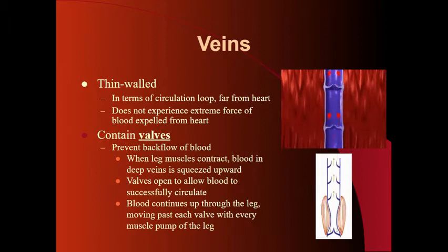Veins do contain valves, and just like the valves in the heart, the valves that we find in veins prevent backflow of blood. When our leg muscles contract, blood in the deep veins is squeezed upward. Valves will open to allow blood to successfully circulate. And as blood continues up through the leg, it'll move past valves, and then the valves will close so that there's no back trickling of blood against gravity.